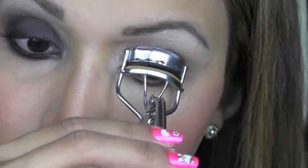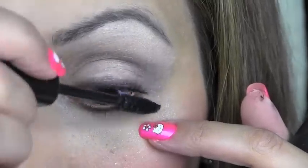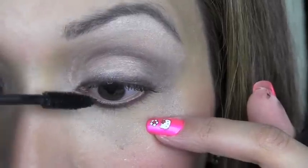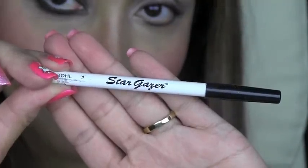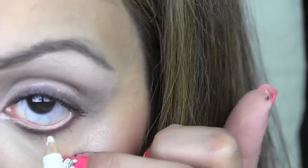Next I'm curling my lashes, again so they don't touch my lenses. Black mascara really makes your eyes stand out more underneath your lenses. I'm using this Stargazer white eyeliner on my waterline. White eyeliner gives your eyes a brighter, wider appearance. A quick tip I wanted to add was, if you've got thicker frames like these, make sure that your eyeliner is quite thick, and if you have thinner frames like these, go for a thinner eyeliner.